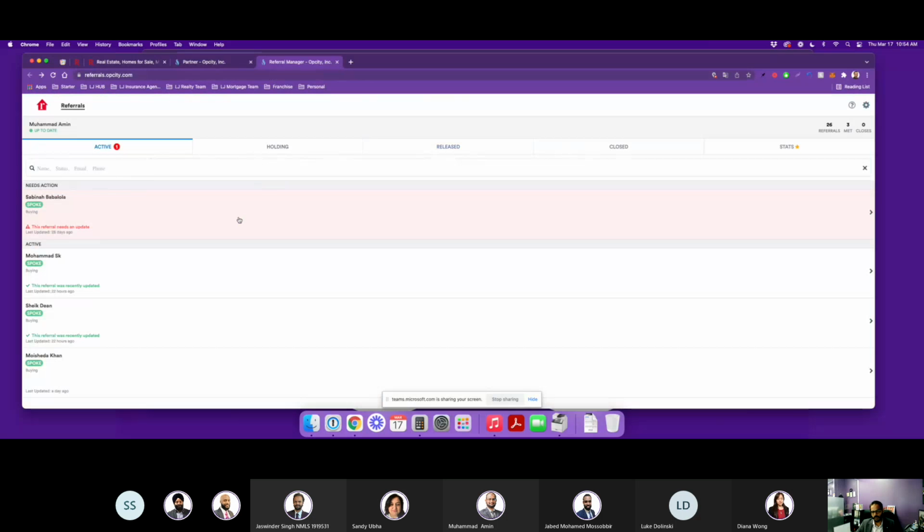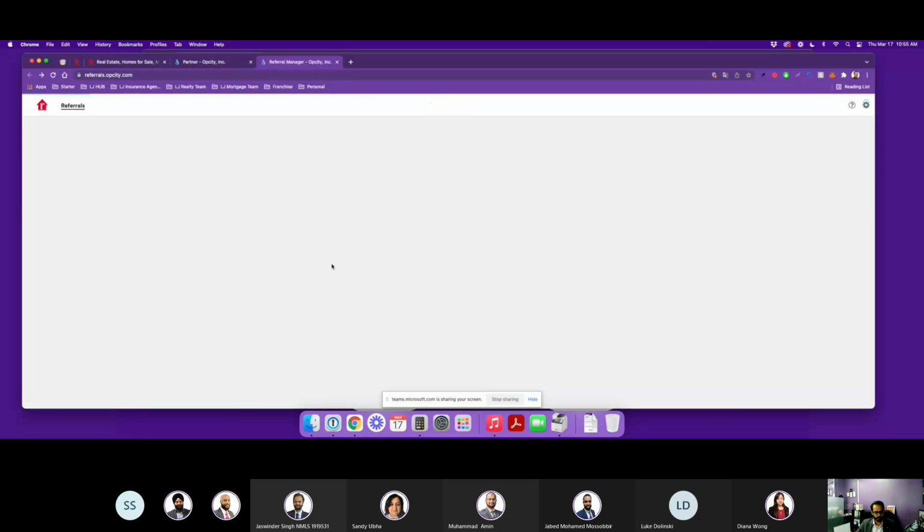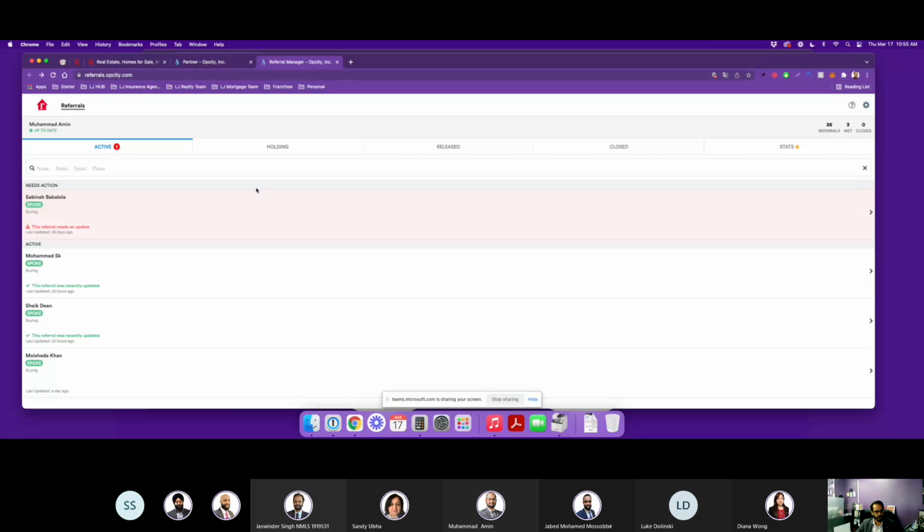If you're working with someone, great. If you want to release them, great. If they come back after 6 months and you're closing with them, you've got to make it active and actually pay Opcity their percentages. I do understand, I have no intention of doing that. Someone just went through this situation a few days ago, so it's better that others are listening and maybe we can learn from it.